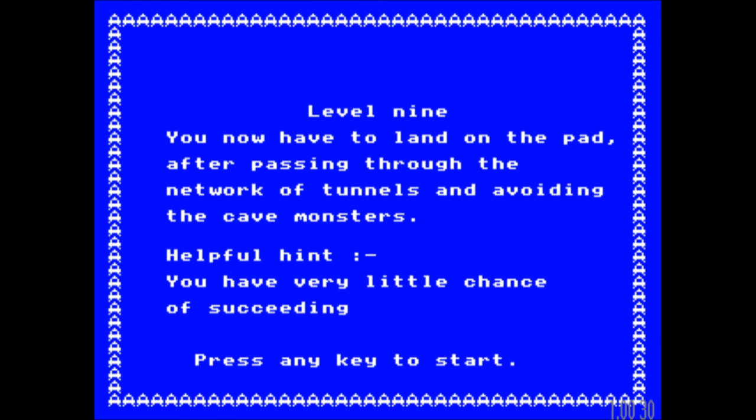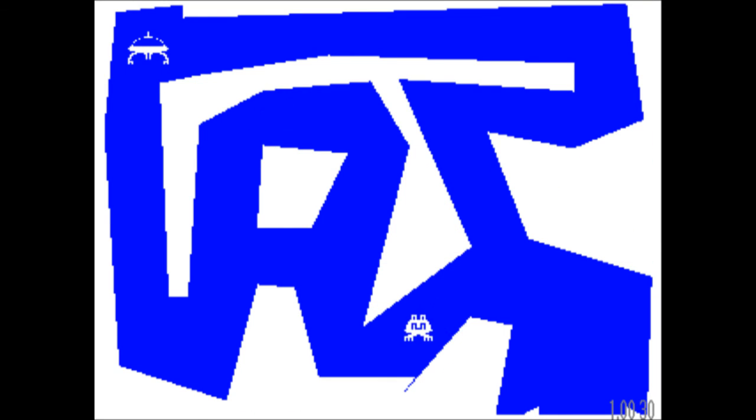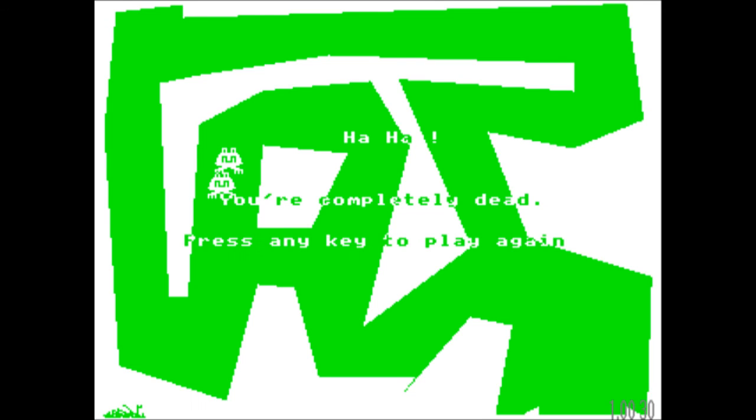Here we go. Oh no. So, oh, didn't even get hit by a monster there. Well. Haha, you're completely dead. Tell you what, we'll give that one more try because it is quite a fun level, albeit rather impossible. This is certainly where the game takes away almost entirely from the original Lunar Lander concept. The scientific discipline of, oh, that's interesting. The monster didn't actually kill me. Yes, the scientific discipline of the original Lunar Lander games is almost entirely absent at this point, having introduced bouncing cave monsters.